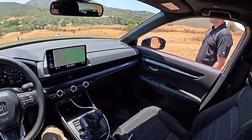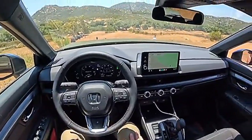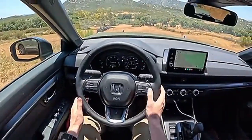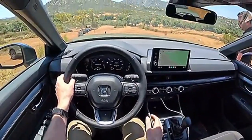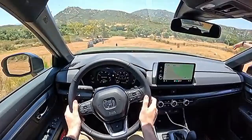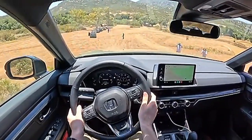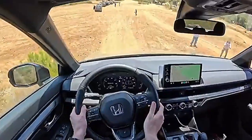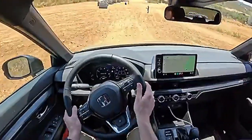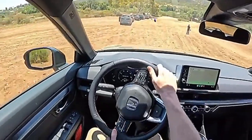The EX-L trims are packed with a capable 1.5-liter turbocharged inline four-cylinder, featuring 190 horsepower. Although enthusiasts and demanding drivers will want to look at the Sport, TrailSport, Sport-L, and Sport Touring trims, each of these benefits from a 2.0-liter inline four-cylinder and two-motor hybrid system. With 204 horsepower total, the TrailSport hovers around the middle of CR-V trims, above Sport, even with Sport-L, and below Sport Touring.